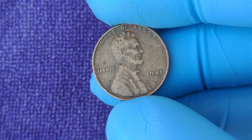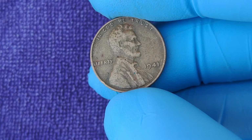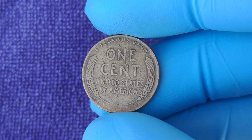First introduced in 1909 to honor the 100th anniversary of Abraham Lincoln's birth, this coin was groundbreaking. It was the first regular issue United States coin to feature a real historical figure.